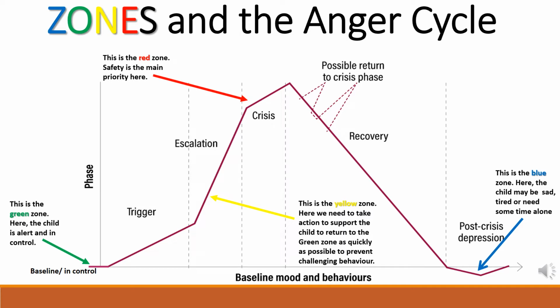So here we have applied the zones to the anger cycle that we learned about in one of the previous recordings. Anxiety also follows this cycle. So it starts off in the green zone. Here we are alert and in control, or in terms of the hand model we have also learned about, our lid is down and there is good communication between the upstairs and the downstairs brain.